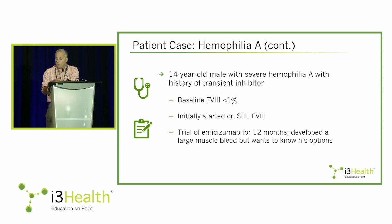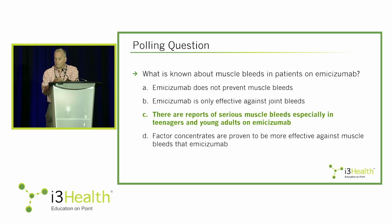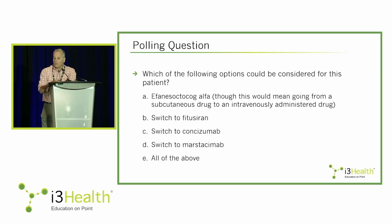Okay, let's go back to our case, and there'll be a question. This is the same 14-year-old I showed you earlier with severe hemophilia. He had a trial of emicizumab for 12 months, and he developed a large muscle bleed, and he wants to know where his options are. We did the polling question before, and the answer to that one was that there are reports of serious muscle bleeds in teenagers and young adults on emicizumab, as Robert showed you.